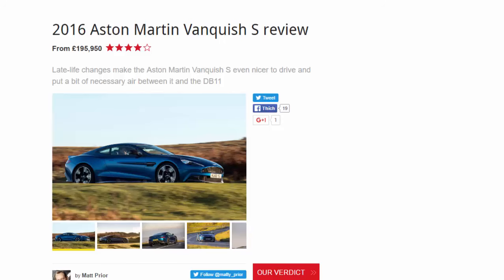2016 Aston Martin Vanquish S review. From £195,950. 8 out of 10. Late life changes make the Aston Martin Vanquish S even nicer to drive and put a bit of necessary air between it and the DB11.